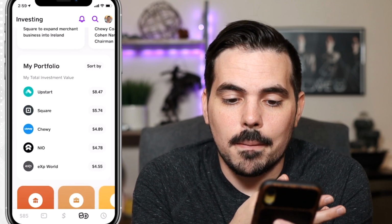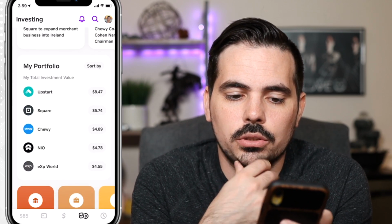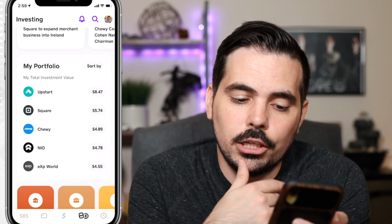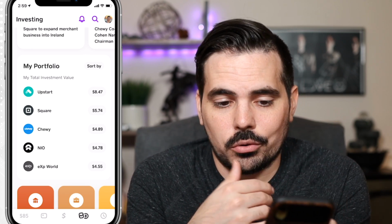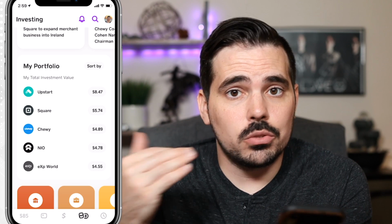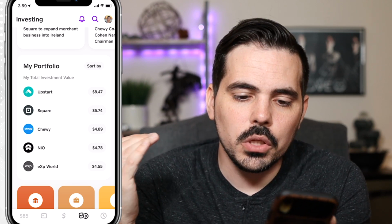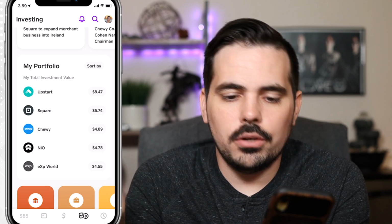But you can see here how we're doing with each one, especially when you consider that we have 25 bucks invested. Upstart and Square are actually in the positive right now. Chewy, Neo, and EXP World are down currently as well. But no worries, we're still investing. We're going to be putting in $1 in each one of these here today, which is going to move the needle forward for us.